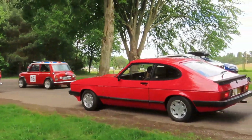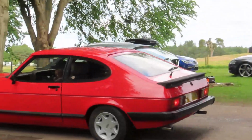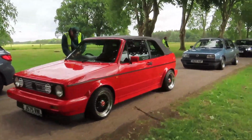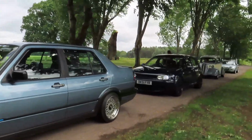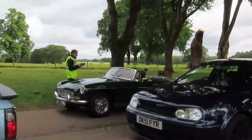The Capri and the Mini, the Peugeot 206, I actually think they're quite cool looking little cars in a way. They've certainly aged quite well in my opinion. Golf GTI Cabriolet and a Jetta here. This is a really rare little car. And a Mark IV Golf with an MGB Roadster pulling in behind.